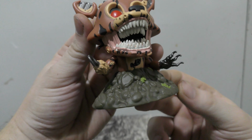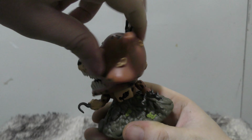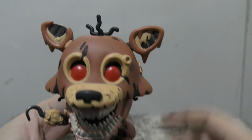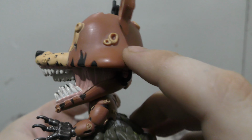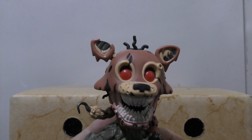Really like the little details on the base there. Got those demonic eyes again. Yeah guys, call a priest. This thing's possessed. It's crazy. Got a little tuft of hair here. It's got these little barnacles. I don't know what you call them, but I'm going to call them barnacles or something. Some weird stuff going on. Alright guys, we're going to do the head test of this fox here.